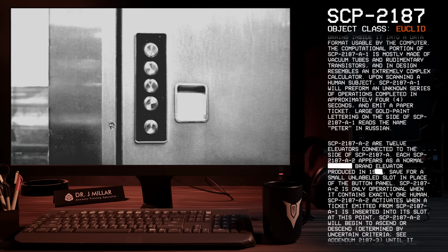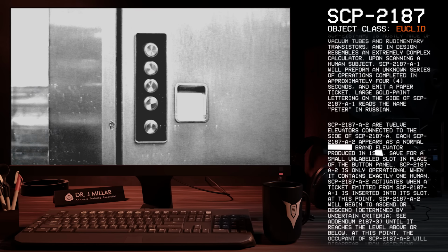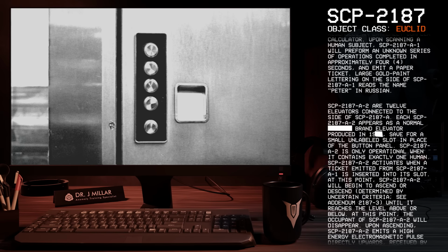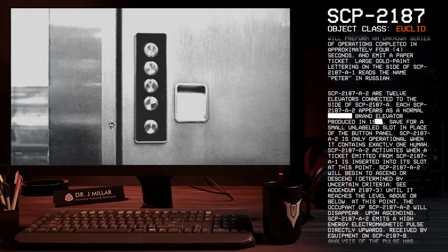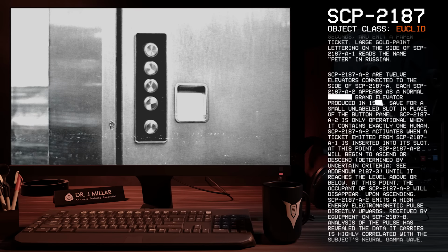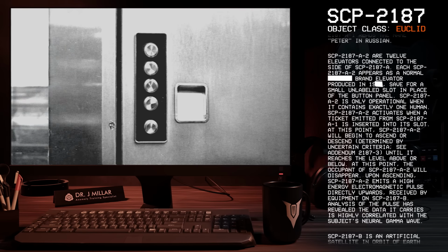SCP-2187-A2 are 12 elevators connected to the side of SCP-2187-A. Each SCP-2187-A2 appears as a normal brand elevator produced in 1990, save for a small unlabeled slot in place of the button panel. SCP-2187-A2 is only operational when it contains exactly 1 human. SCP-2187-A2 activates when a ticket emitted from SCP-2187-A1 is inserted into its slot.